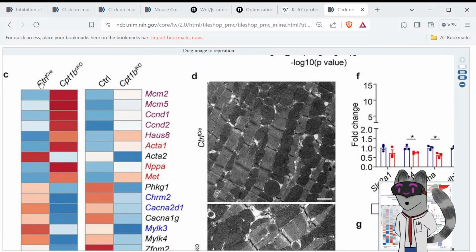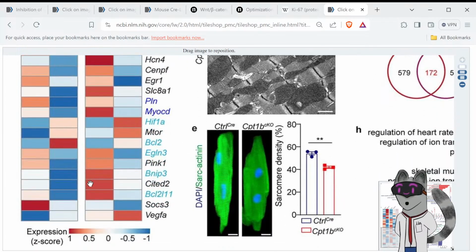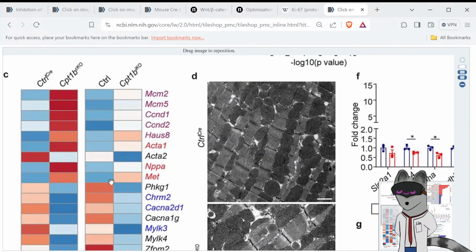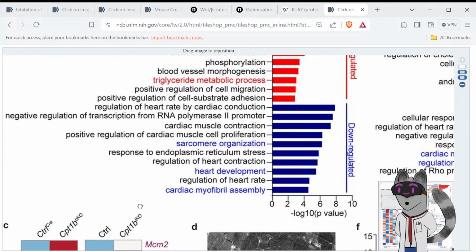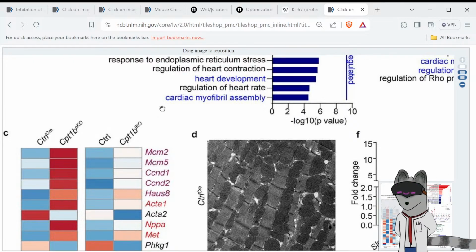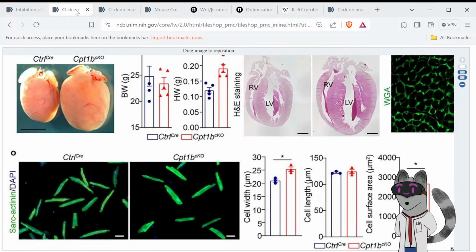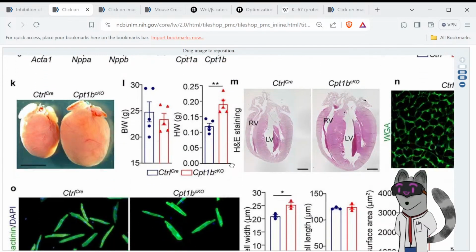Let's see here. So we have knockouts: control, knockout, control, knockout. And then what's the difference between the left side and the right side? C knockout and I knockout. Ah, okay. What's the difference between the C and the I knockouts? They created two different recombinase knockouts. Well, I thought they only had the one.